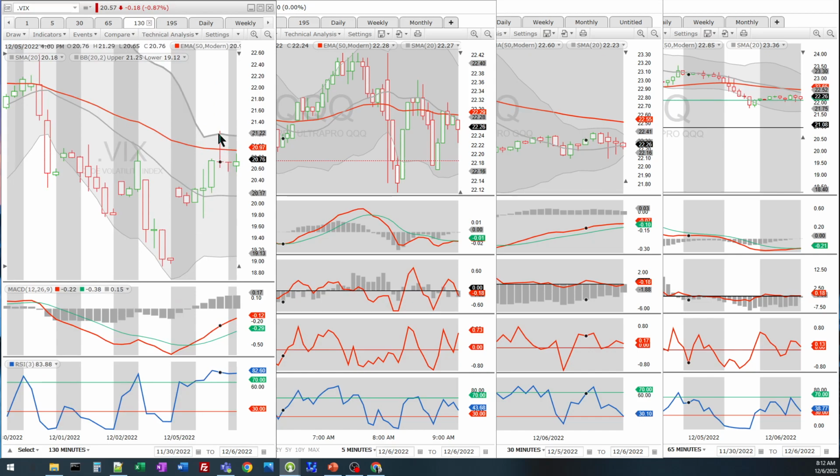130-minute chart. Look at that. Okay, so VIX tried, this is yesterday. 130 minutes, 2 hours chart. And big selling pressure down. I said, nope, you're not going to do it. Okay, so it's been in this range right there under the EMA 50 on the 130 minutes chart.